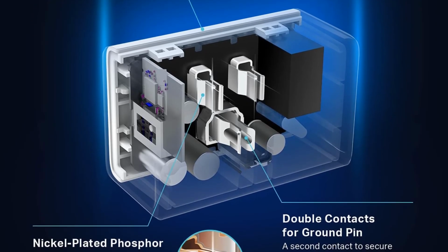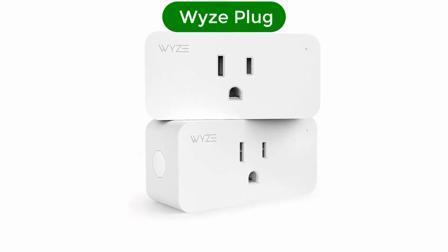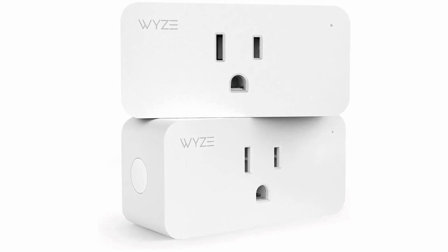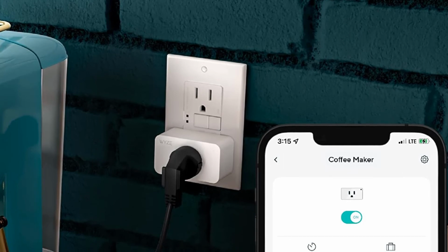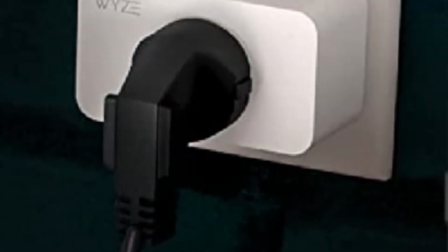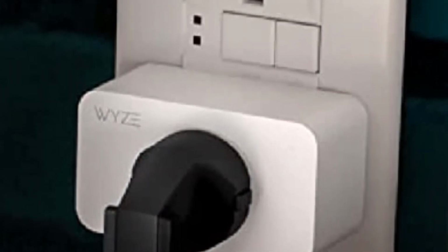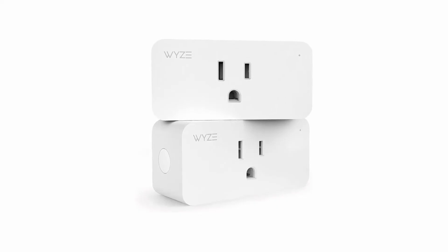Robust app. Number 5. Our fifth best pick is Wyze Plug. Like all of the Wyze products, the Wyze Plug is an affordable connected home gadget that's great for your small light fixtures or coffee maker. A two-pack can cost as little as $15, which is cheaper than many of the best smart plugs are for a single unit. Better yet, if you have the Wyze bulb, Wyze cam or Wyze smart lock, you can integrate the Wyze plug with your existing system.